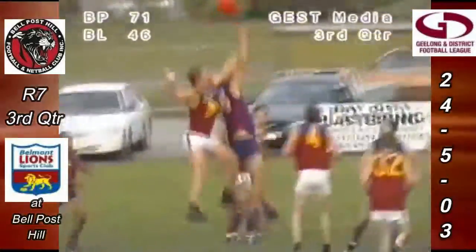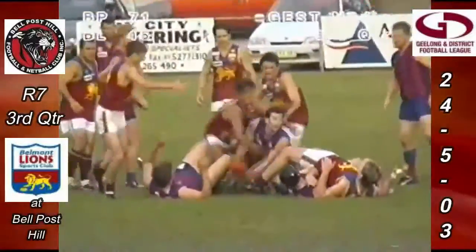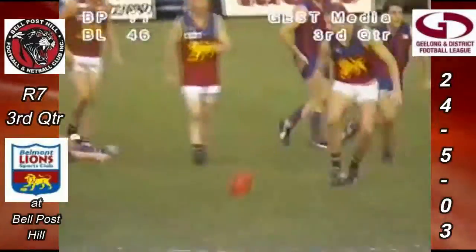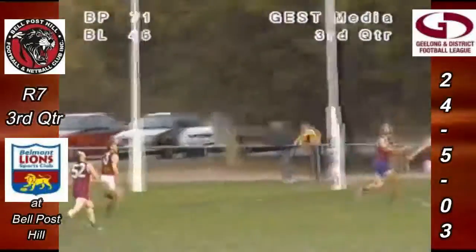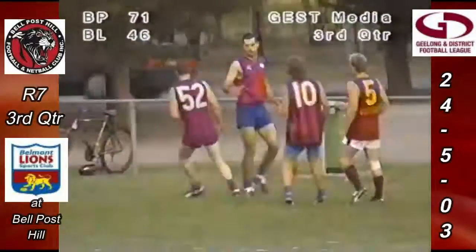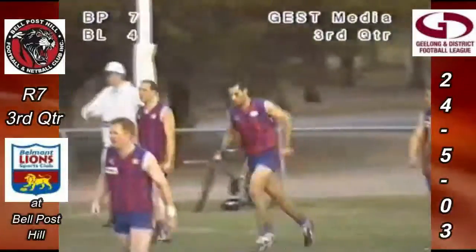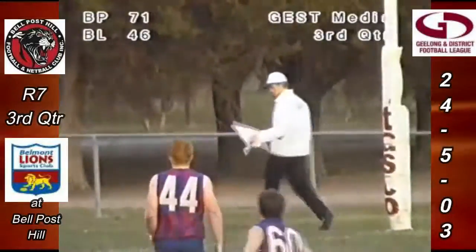Puts it in the air, big pack of players there. Allen grabs the ball on the second attempt. Can't get it clear, however. Belpo still looking to get it out. Only comes clear for McVilly to receive the handball. He's kicked it high toward the full forward position. In good position there was Foran. Unfortunately can't take the mark, and it's through for another behind. Off the boot of McVilly.